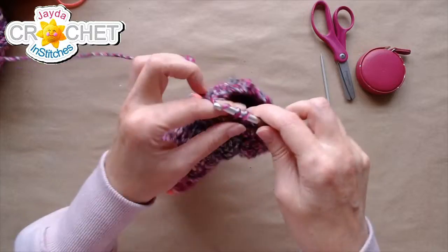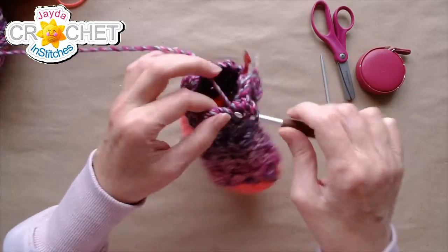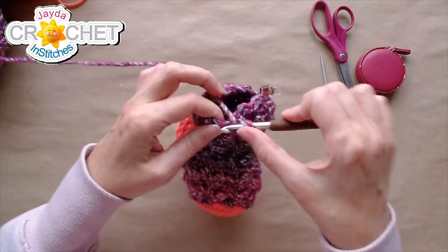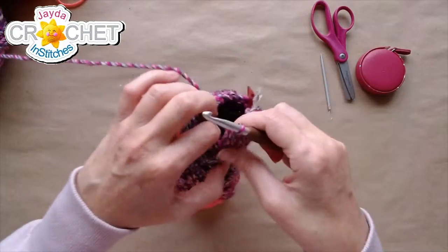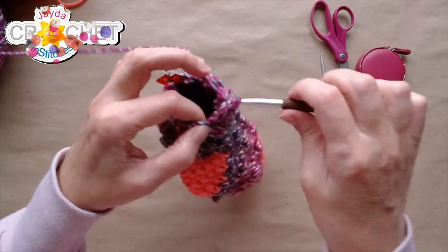So this is row 5 of the upper part of the stocking. So I'm already halfway through the upper part. I'm just going to sort of motor through the next 6 rows here. This one and the following 5, just so I can get to the top.